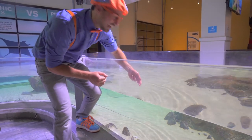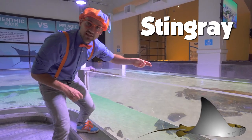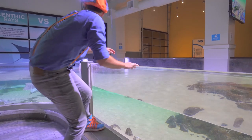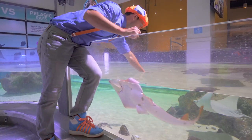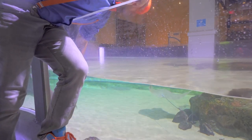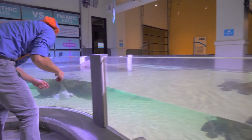Whoa, did you see that? I just touched the stingray nice and gently with my two fingers on its back. Whoa, okay, let's touch another one. Oh, here's one right over here. Oh, hey. Whoa, that's silly. Ooh, come over here.